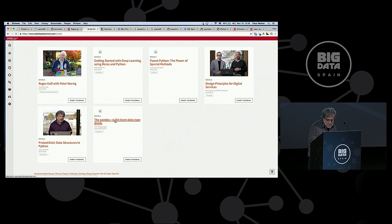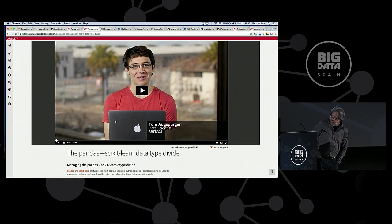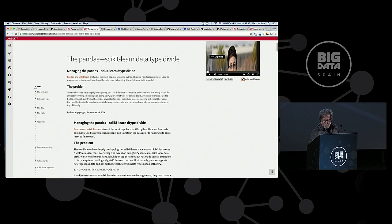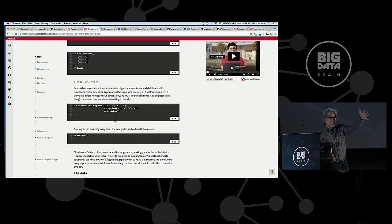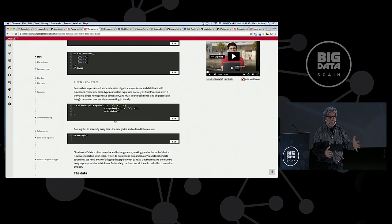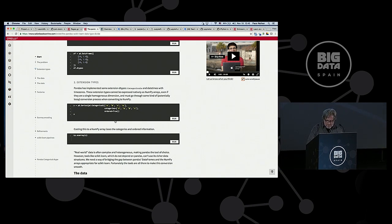Here's Tom Augspurger, something recent in terms of how to bridge between scikit and pandas. So there's a range of different kinds of topics, but again, you've got this component of video and computable content code, as well as the rich text. And then you keep it all together in a container. So we're trying different ways of mixing and matching those.